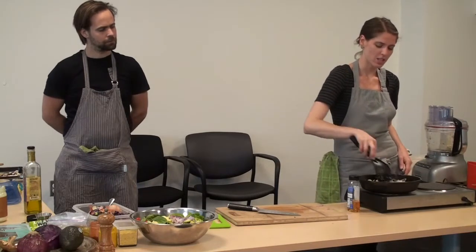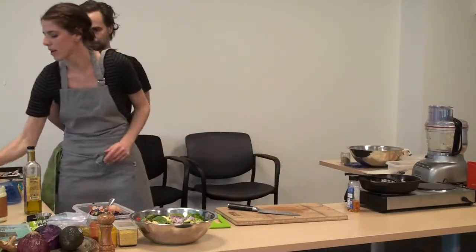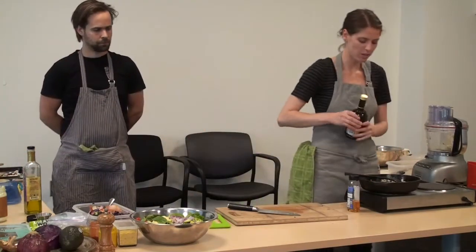Okay, our shallots are getting nice and soft here in the olive oil. We're going to add the rest of our ingredients. So we have some balsamic vinegar going in here.